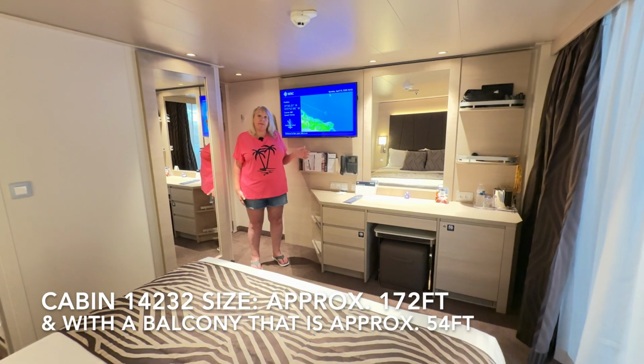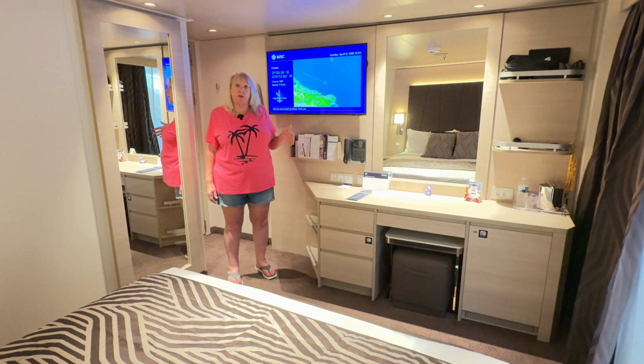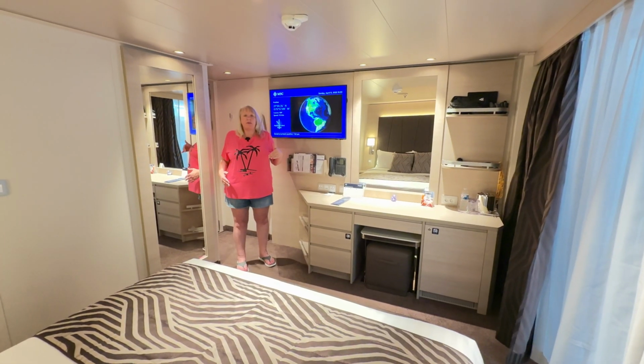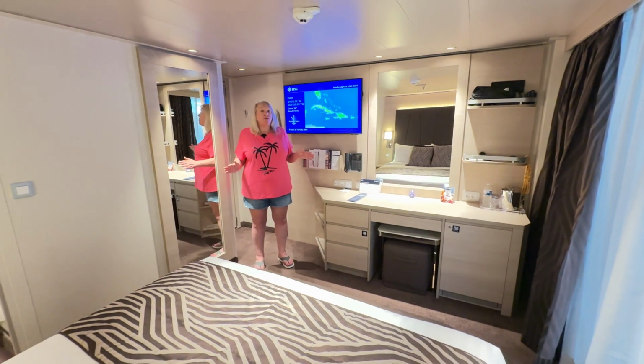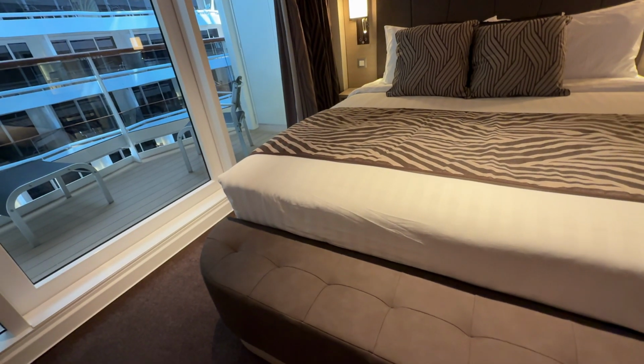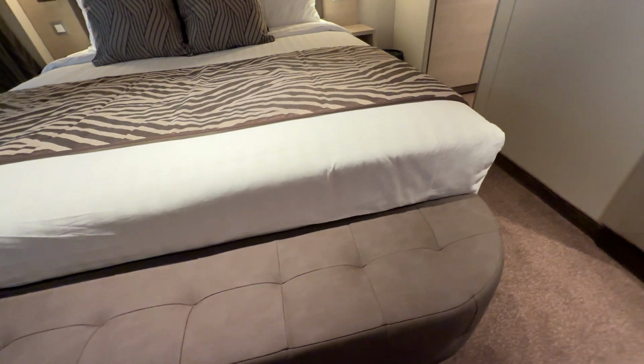So we have seen the inside and the interior of one of the ocean view rooms that has the ceiling to floor window in it. Those rooms have like a sofa and things like that. Now this room does not have a sofa, but it does have a nice foot bench. You can sit and put your shoes on in the morning, that kind of thing.